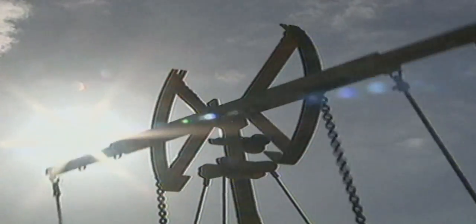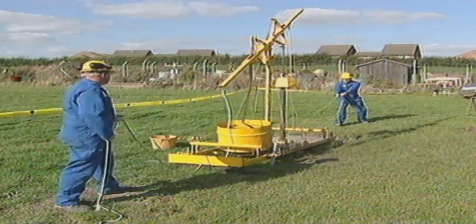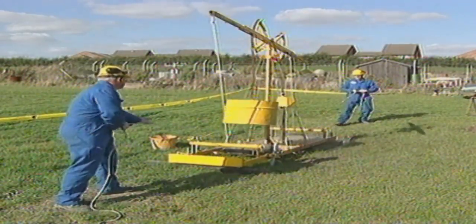Drilling a well can be a very costly exercise, but this newly developed hand-operated hammer drill can sink a well at a fraction of the price. Members of a research team at Cranfield University just outside London designed the new tool especially for Africa.